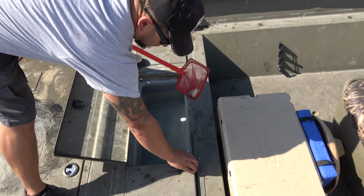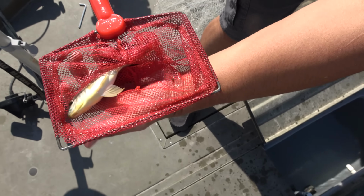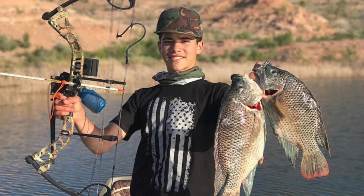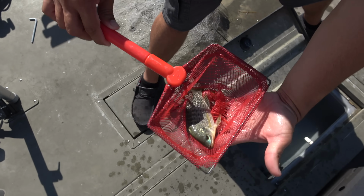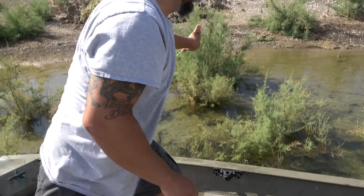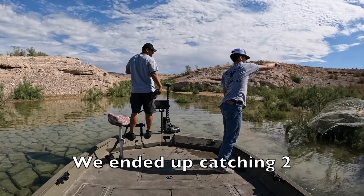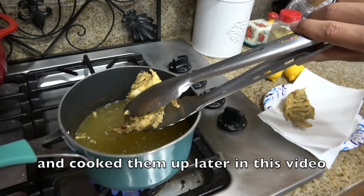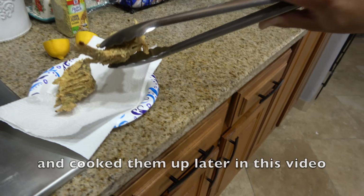So these guys are highly invasive, perfect eating size. They get a lot bigger than this. We both fished for these guys a lot, but hey, when they're that size too and you can catch them, they're pretty good eating. All right, we'll fry that thing whole. Hopefully we can catch one more, so we at least both get a bite or two. Got the other one. Right onto the paper plate.